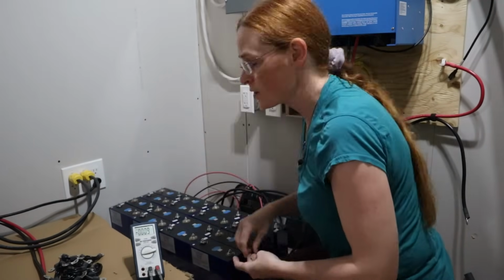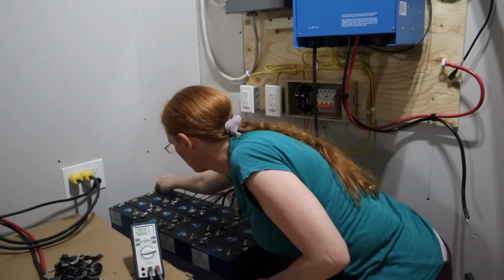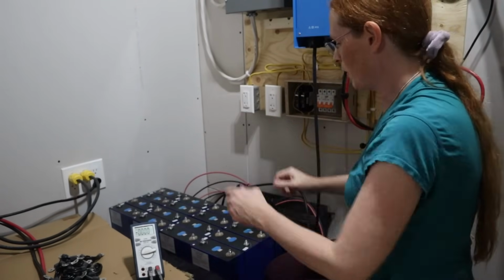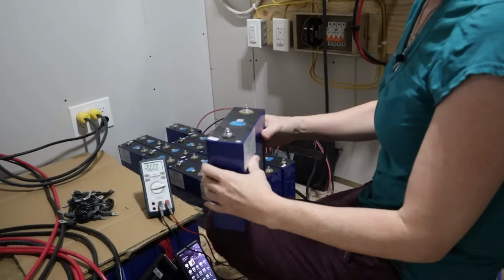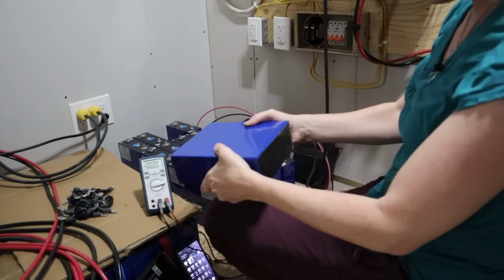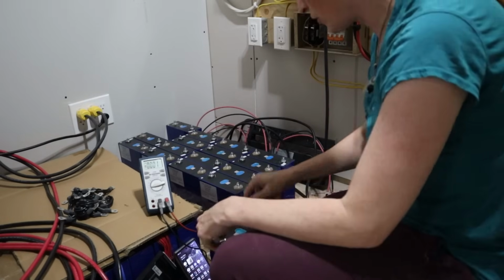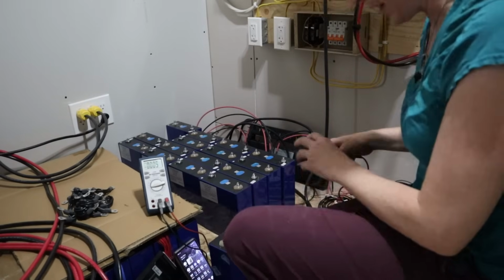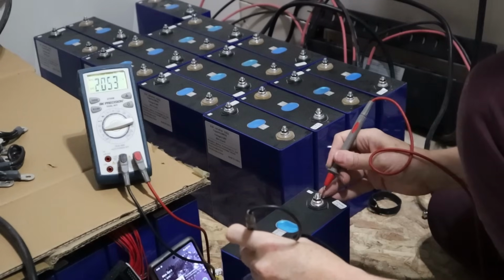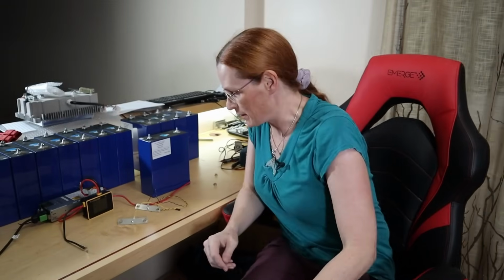Now, what's interesting is, even though the cell voltage is down to 2 volts, it doesn't look like there's any swelling. So I've got the bad cell out, and yeah, I do not see any swelling whatsoever. Visually, it looks perfect. Let me measure it again now that it's out of the pack. Yep, 2.053. So I brought you back a lot sooner than I expected.